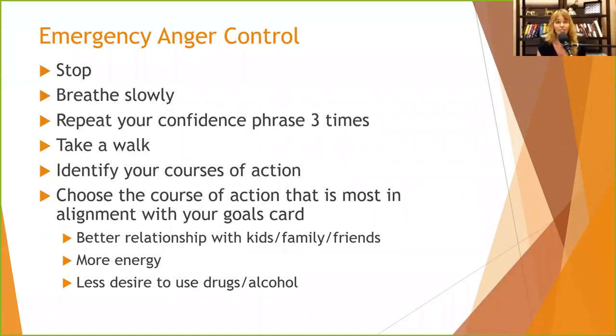So emergency anger control. First things first, stop. Before you act, stop. And that's not always easy. A lot of times it's not easy at all, but it's a goal to work towards. Breathe slowly. It doesn't have to be 10 breaths, even 1. Just breathe in and breathe out and go, okay, I got this.